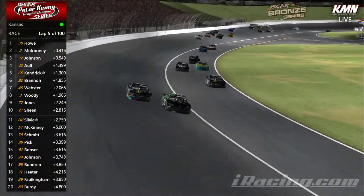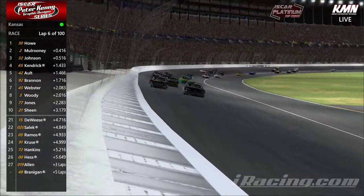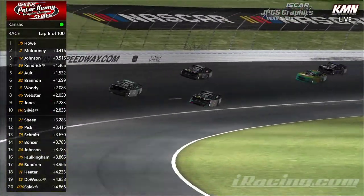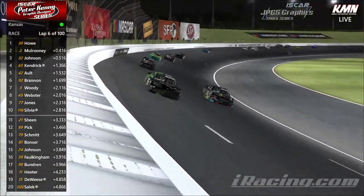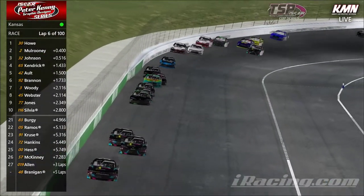Kendrick is going to play spoiler to these proximity people, and Kendrick, not number 65, in fourth place, is going to take away the line of Dylan Ault, who wants to use the bottom but is not going to go anywhere with it. It worked right off the corner, close racing right behind.